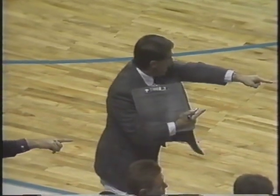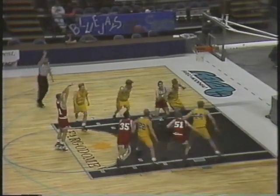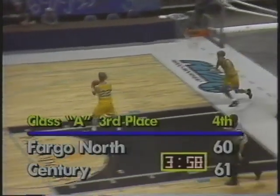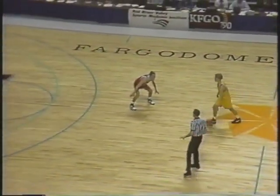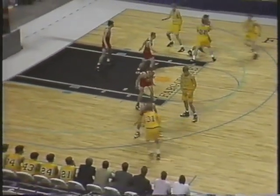Buchholz, an outstanding free throw shooter, 78% on the season, averaged 13 a game. Points in the game for Buchholz, all of them in the second half. Century is back up on top by one. Osborne out high to receive that pass.